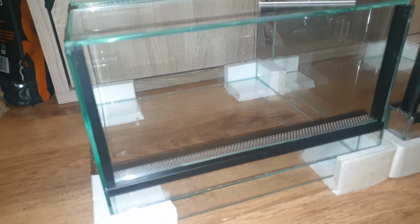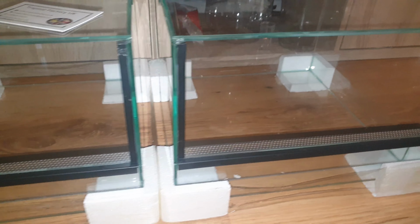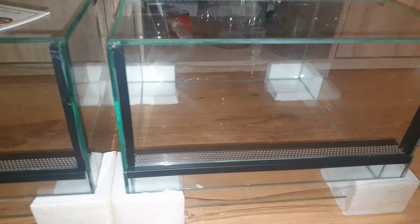So that was the only invert I picked up. I did pick up some of these enclosures from Tropical Factory UK. Go check them out on Facebook. I'll do a proper review on them later in another video.